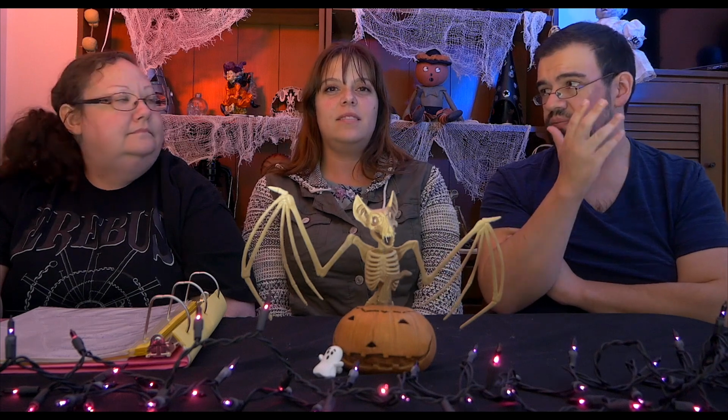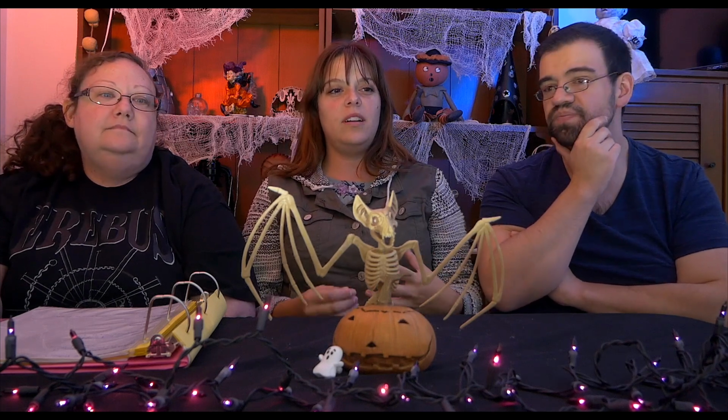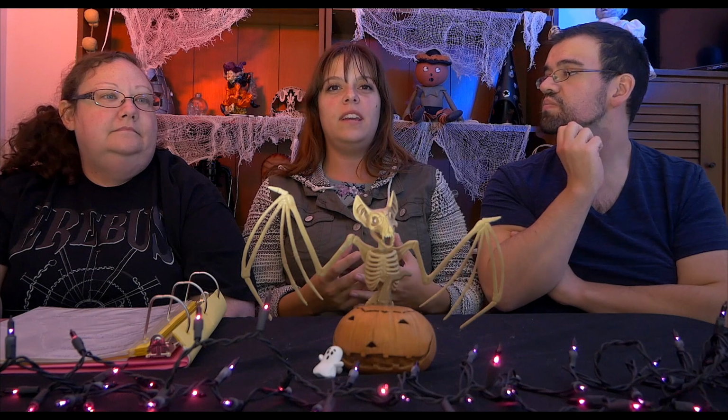While we're on it, we'll just start talking about sets and props. It was really, really good. Like she's talking about the first scene, it was a huge house, with books everywhere. Very detailed. They even brought mulch and dirt into one section of the cell blocks, and it just kind of looked like you were outside.